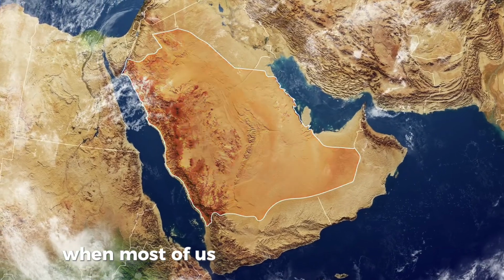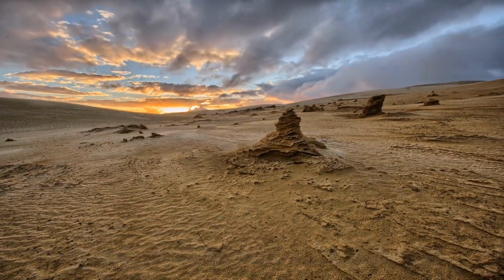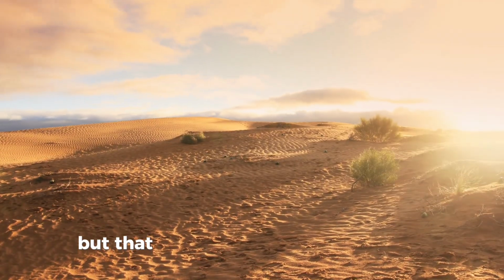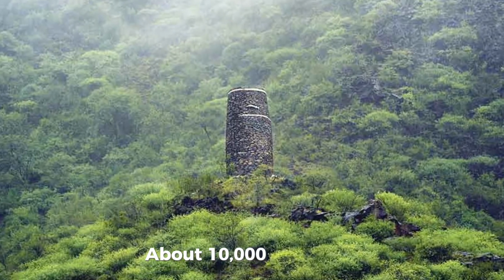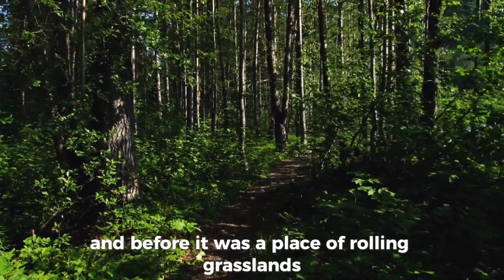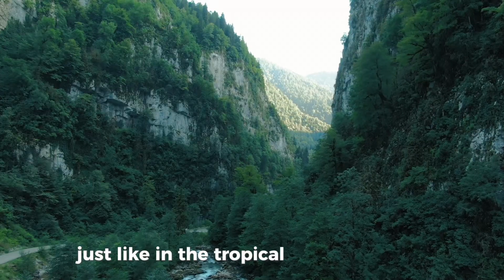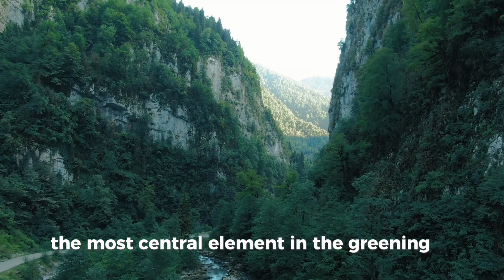When most of us think of the Middle East and Saudi Arabia, we think of scorching sun, endless oceans of sand dunes, and one of the most inhospitable climates on earth. But that wasn't the case in the not-so-distant past. About 10,000 years ago and before, it was a place of rolling grasslands, forests, and jungles watered by torrential monsoon rains.